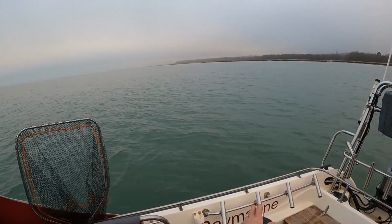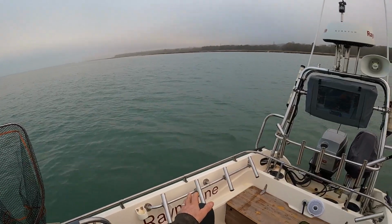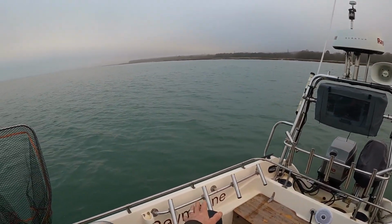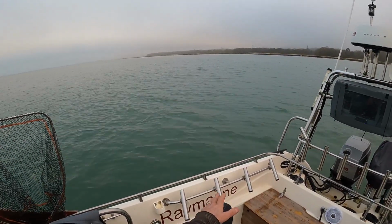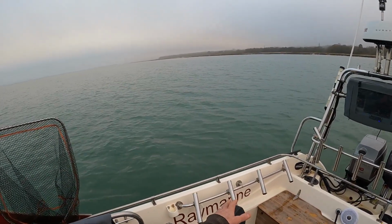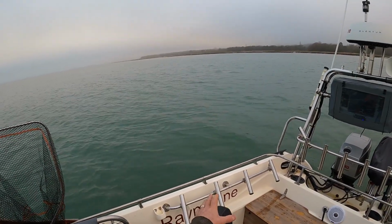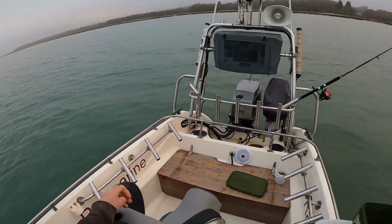Luckily, where I'm fishing, it's nice and quiet, so I've got no noise coming from the boat at all. But like I said, really, if you're fishing from the boat, it does pay to move around a bit, because flounders can be quite isolated in groups. So yeah, that's my advice for flounder fishing.